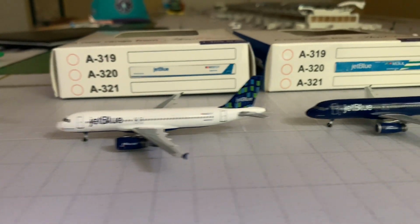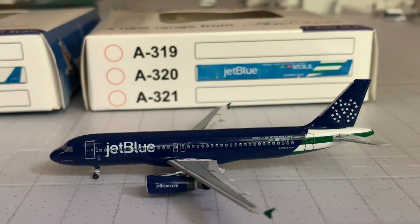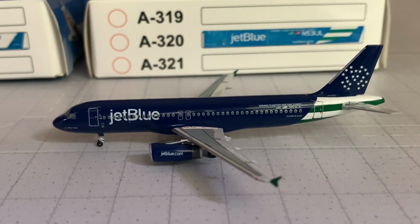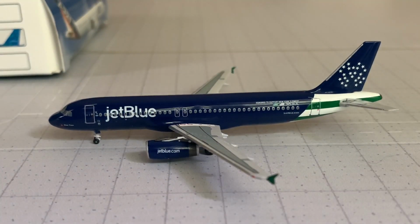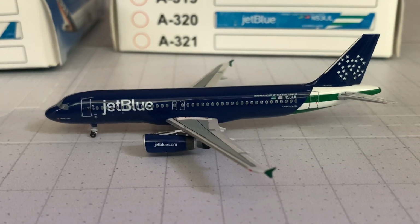We'll go ahead and move on to the NYPD plane, and this is Blue Finest, just make sure it is Blue Finest. I want to say, no, it's Blue Bravest, because FDNY is blue, is the other one. I'm getting everything mixed up today.